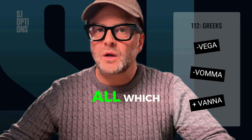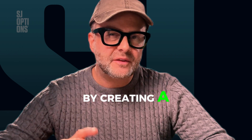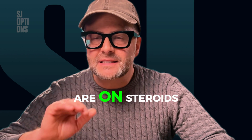Similar to the naked put, the 112 strategy also comprises short vega, short vama, and long vana, all which are dangerous to the trade during a rise in volatility which occurs over a market crash. However, by creating a 3-to-1 ratio of short puts to long puts, the 112's Greeks are on steroids.